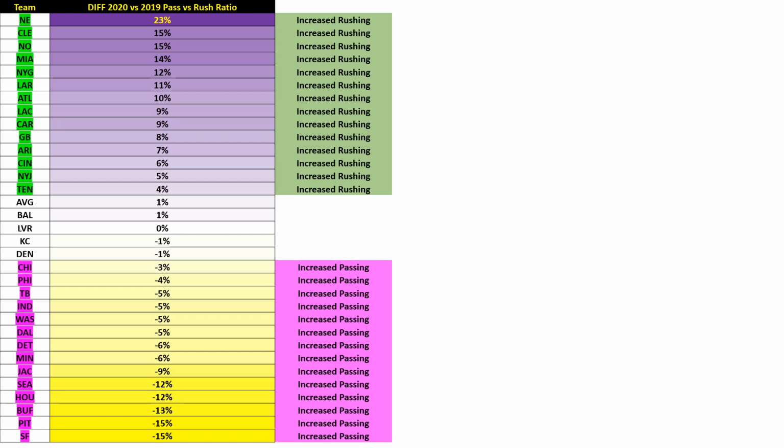So differences again, 2020-21 pass versus rush ratio here. And I looked at above average, so skewed to the pass versus more skewed to the run from 2020 versus 19. So these teams were increasingly rushing. In purple, these teams were increasingly passing. Okay, so things are happening right now. This is going to affect 2021.